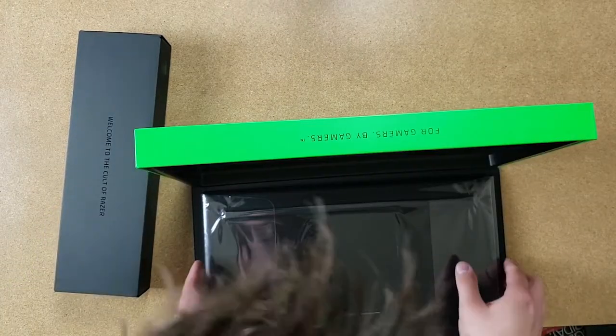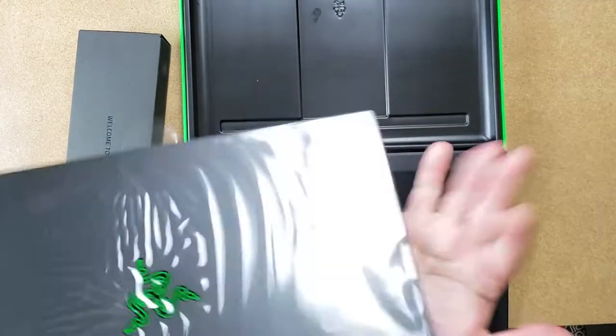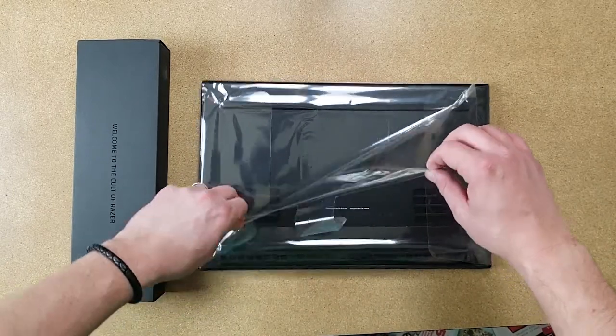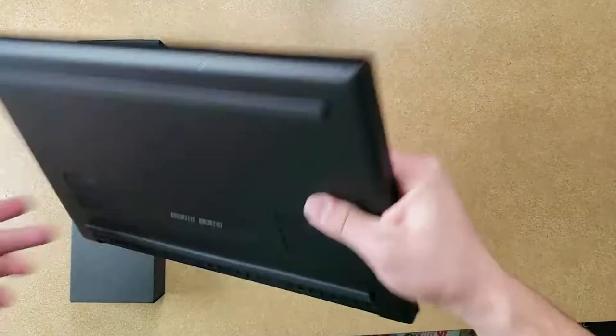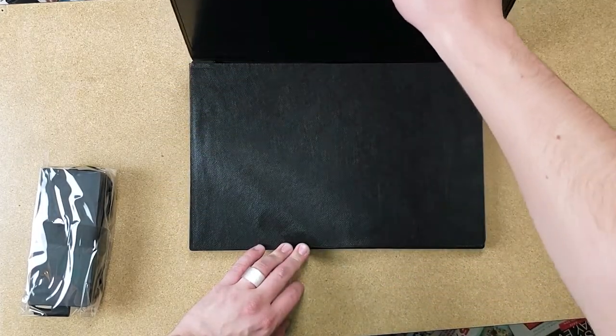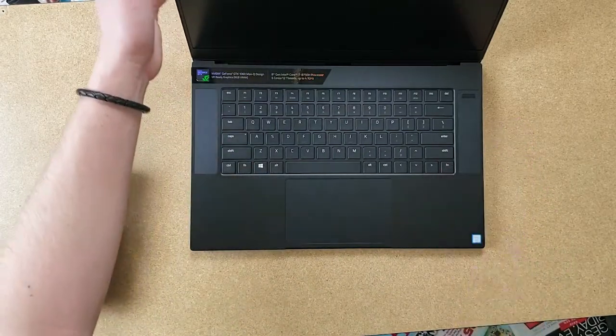Okay, laptop, guys. Laptop, laptop. I go hardcore. And there is the laptop. So the biggest test is coming right now. I just installed Premiere Pro and I will start editing.